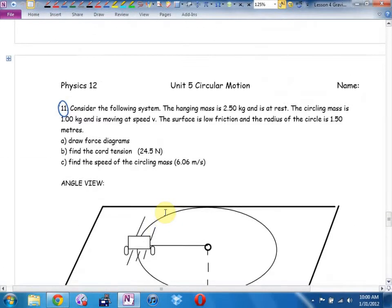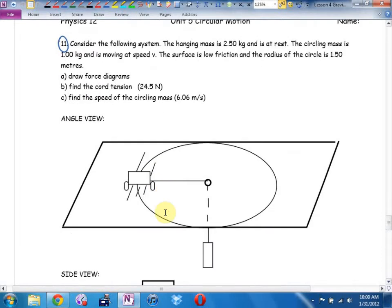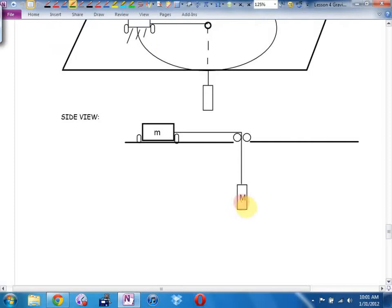Number 11. This one here? Good, because I think I like this question. It says draw the force diagrams. Well, I'm going to draw the obvious, easy one first. What are the forces acting on this? Get the obvious ones.